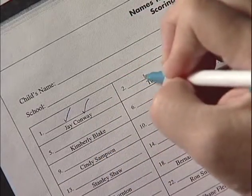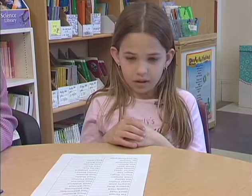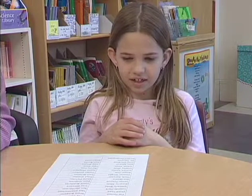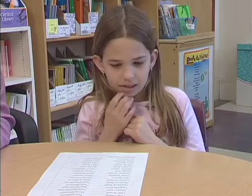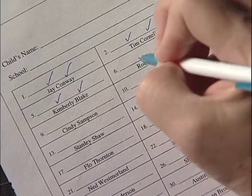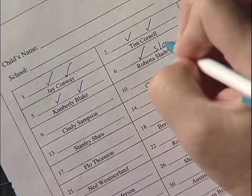Tim Cornell. Chuck Hoke. The purpose of the Names Test of Decoding is to measure students' ability to apply their knowledge of the alphabetic principle and read unknown names. The names included in this assessment are not commonly used names, yet they are fully decodable based on the spelling patterns. Roberta Slad. The spelling patterns used represent a sampling of the most common phonics elements.